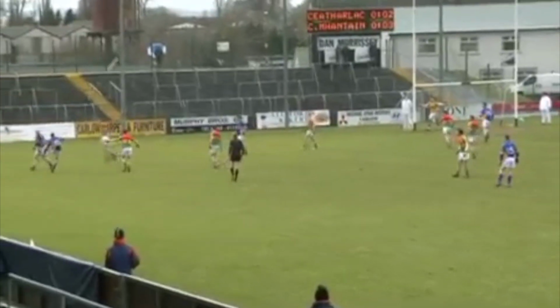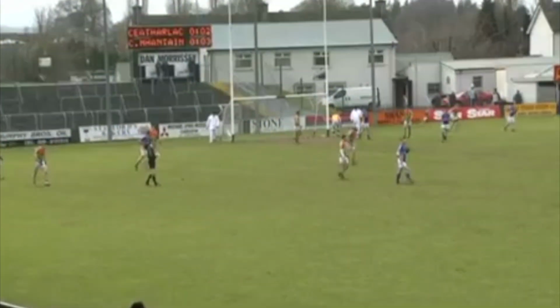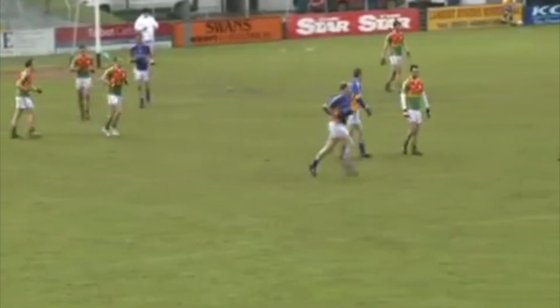So McGrath's going to have to go for this on his left foot, and that'll be a powerful left footed point if it goes over. That's a tremendous goal from John McGrath, to put Wicklow 4 points to two up here in Dr. Cullen Park, just coming up to 17 minutes of the first half.